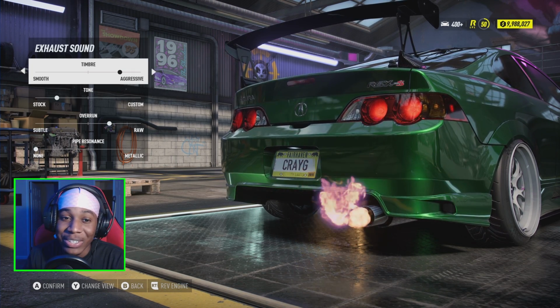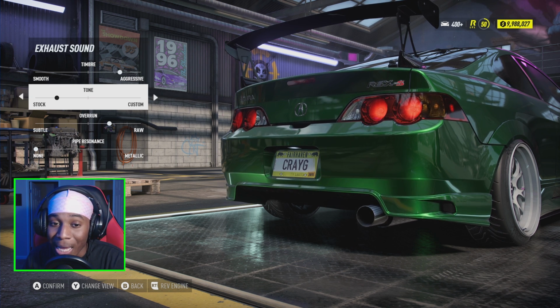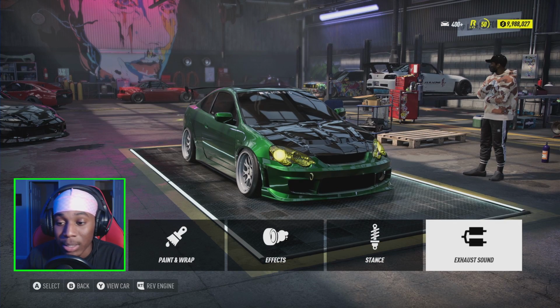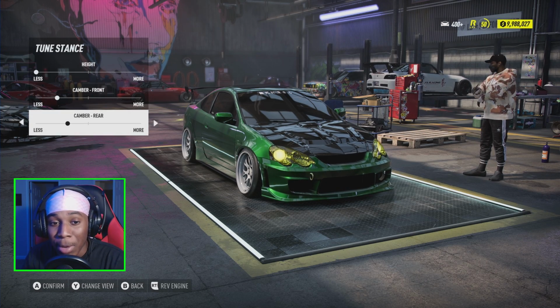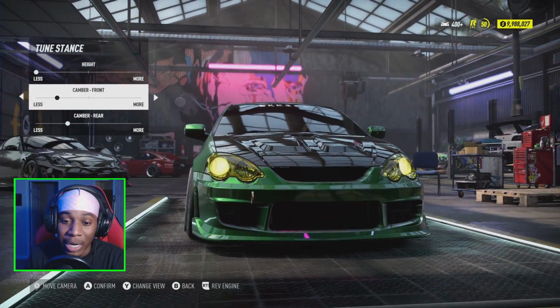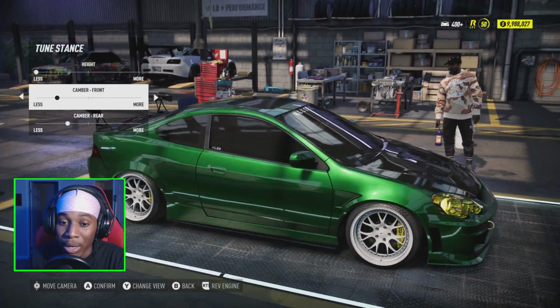Yes, sir. A little bit aggressive, a couple notches up on the tone, not too stock and not too custom. Overrun is a little bit raw and no pipe resonance like I always do. Going to my stance, I have lowered ride height all the way. I have about 30% negative camber in the rear and about 15 to 20% negative camber in the front because it does make somewhat of a difference. I can actually corner a little bit better as well.